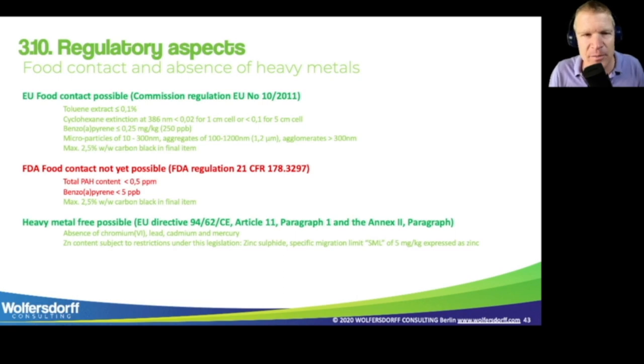The last slide of my presentation is about regulatory aspects. And the most important is the food contact, because many of the plastics applications are in food contact or skin contact of any sort. And there are different regulations in Europe and the US. And there's a traffic light. You can see the EU food contact is possible. There are recovered carbon black manufacturers that actually give an opinion about the food contact and give green light.